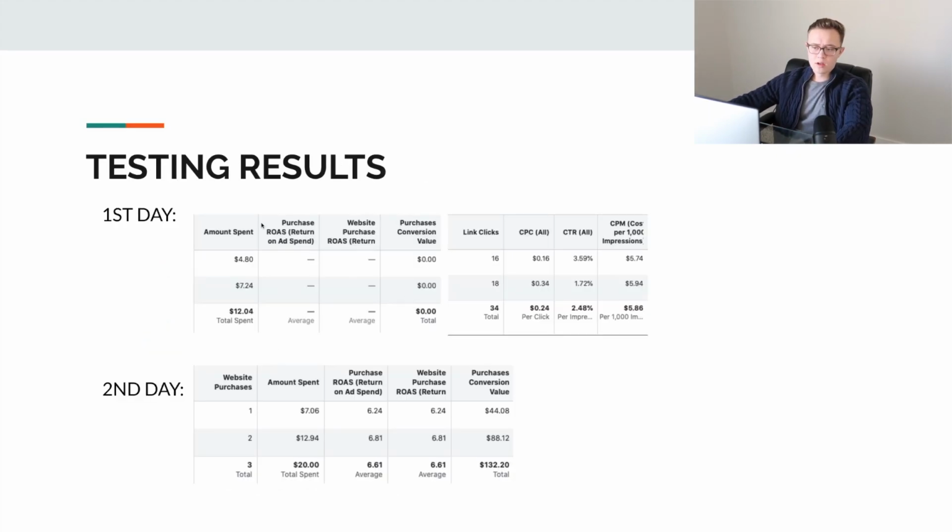Now on the first day, there weren't any crazy results. I wasn't really expecting much either. On the first day, we spent $12, made back nothing. But I looked at the click-through rate and also the cost per click, and it actually didn't look too bad. So I thought maybe I could let it run for 2 or 3 more days. That's exactly what I did. I waited for the second day, and as you can see right here, we spent a total of $20, and we made back $132 at a ROAS of 6, which is actually really good on the second day of testing.